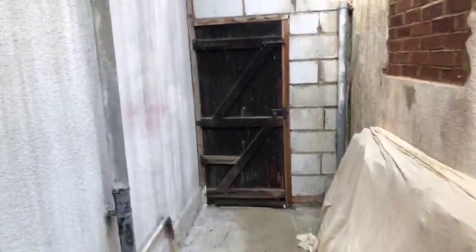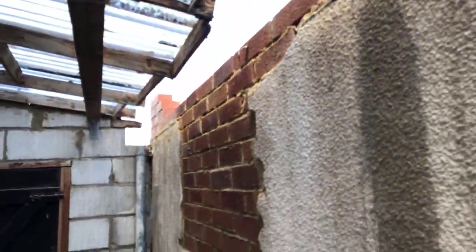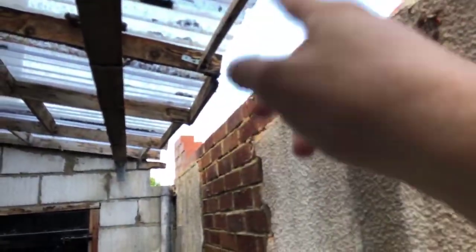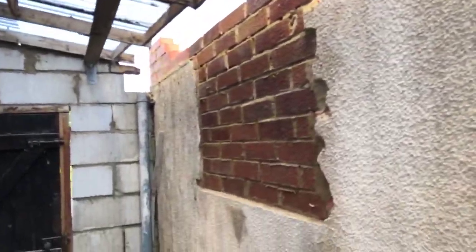If I turn left through this door here, this is the back gate that we saw from the outside. Currently the neighbour is doing some renovation work, and the bits up here are due to be replaced soon as well, once he's finished all of that.